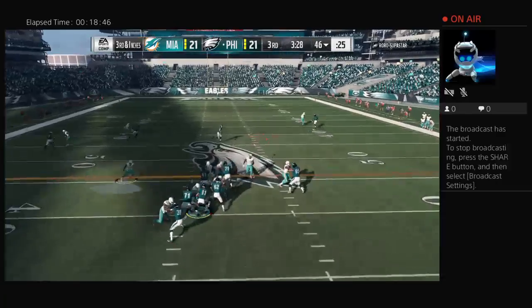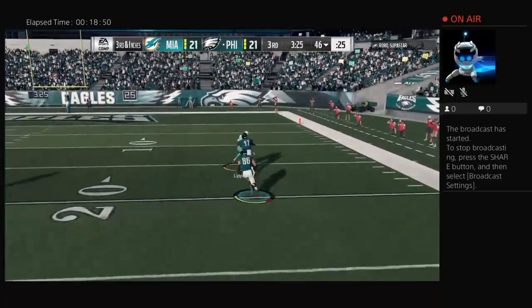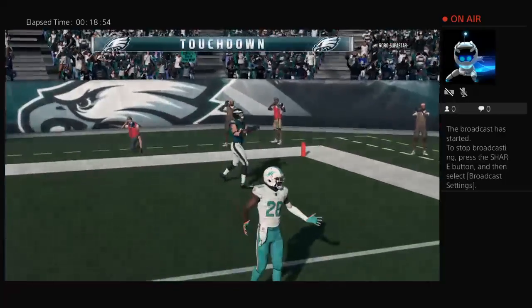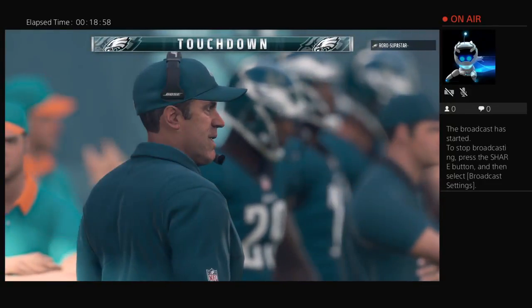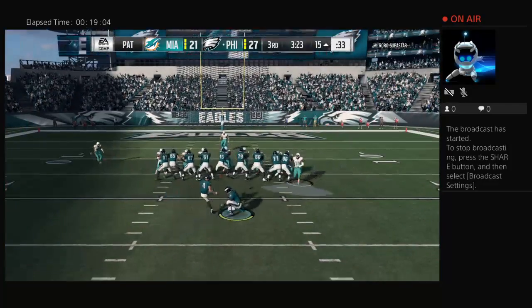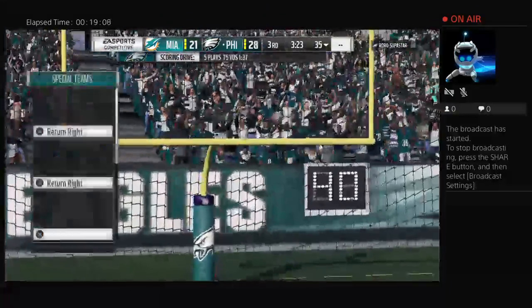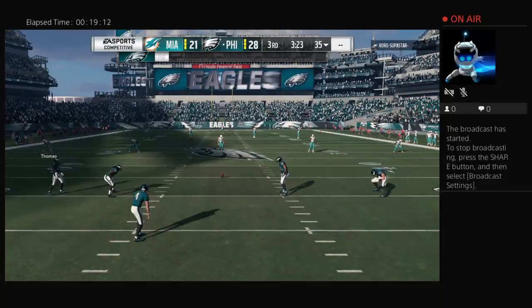Wentz now to throw. Ertz over the middle. Touchdown, Philadelphia. Zach Ertz, 54 yards. And the Eagles have moved out in front. When they drew that up, I don't think they envisioned it ending in a house call. But he got it and took it all the way home. Really impressive run after the catch, wasn't it? That was really special by him.